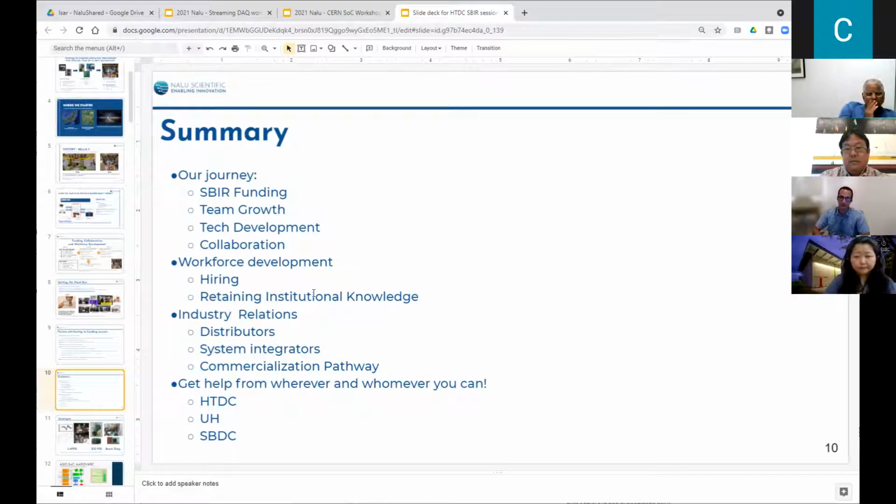And that's what we use some of the HTDC matching funds for. Federal funding would not allow you to demonstrate or have a booth at a conference, for example, but HTDC funds would. We would go with HTDC to conferences in Washington, DC, or like the SBIR Roadshow or other places, and demonstrate that technology. That allowed some visibility, and that allowed us to create those relationships.